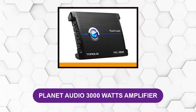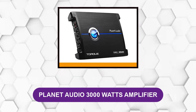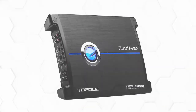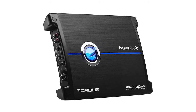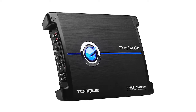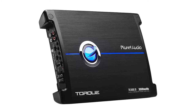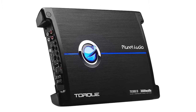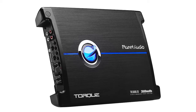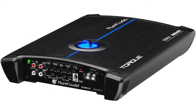At number 1. Planet Audio 3000 watts amplifier. This amplifier is suitable for all vehicles and packs a powerful delivery of bass at a 1 ohm load without overwhelming your car's electrical system. It is versatile enough to work on a 4 ohm subwoofer where it has a power handling of 563 watts RMS. It is optimized for the 1 ohm subwoofer where its full power, 2250 watts, and performance range is realized.